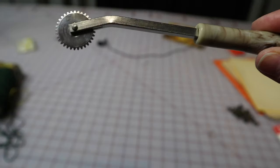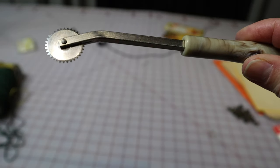Tracing wheels. The ones that you can get today have a plastic handle and a real thin, kind of wobbly little disc with teeth on it. They're flimsy. They don't feel great in the hand. They work. They work just fine, but they don't feel great in the hand. Something like this is far more substantial, and it just feels good when you're using it. This was my grandma's, but I have seen these with the better handle. Sometimes they're with wood handles. You know, the older ones are just lovely, lovely to work with. They do a great job, and they hold up a lot better than their modern plastic counterparts.